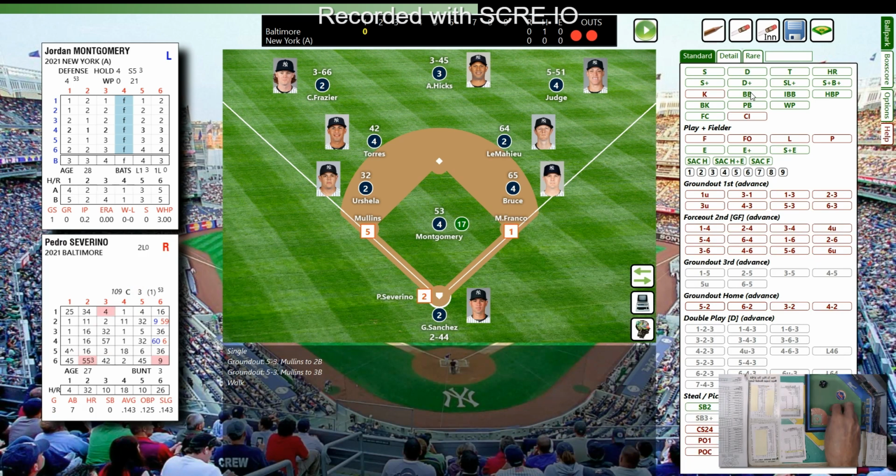Next pitching is Pedro Severino is up. And that's a 31. That'll be bounced up the middle and through for a base hit. That'll score a run. Let's see what happens with the runner at first. He will stop at second. 1-0 Baltimore.